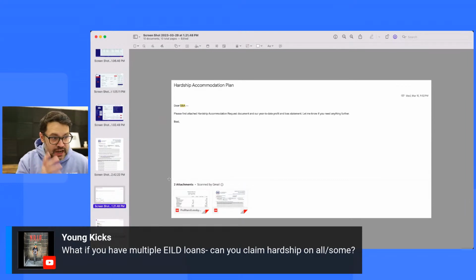So take note here, subject, hardship accommodation plan. Dear SBA, please find attached hardship accommodation request document and our year-to-date profit and loss statement. So they're asking for that. If you use QuickBooks, you can pull the profit and loss from January 1st to March 28th, 29th.